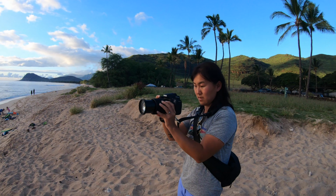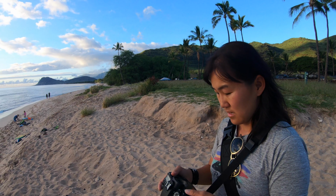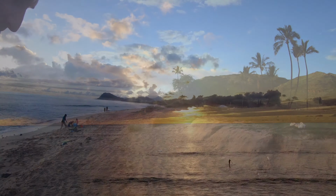Should probably fly the drone right about now, because it doesn't have a good sensor, so you actually need to fly it when you have some light. Yeah, you want to do it before the sun goes away.